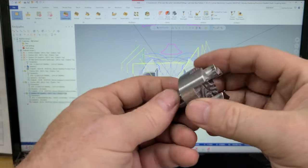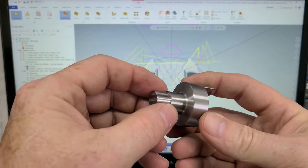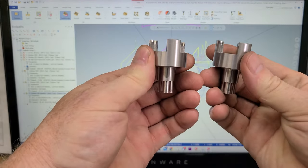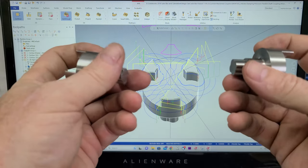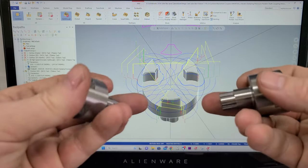So today is Wednesday afternoon, late Wednesday afternoon. I've got these two pieces done, so I've got to finish the other two pieces and make the shafts fit everything, get it reassembled, and get it to the summit by Tuesday. So we'll see how we do.